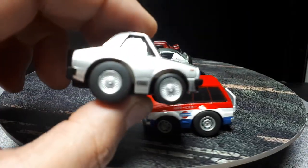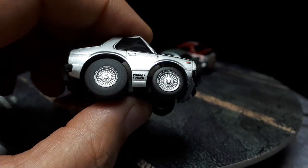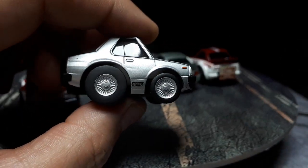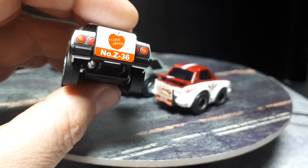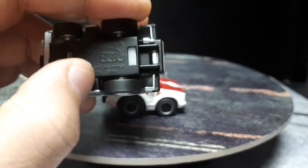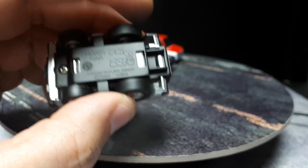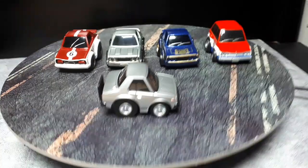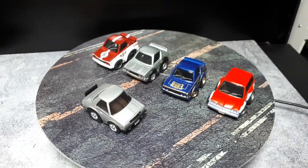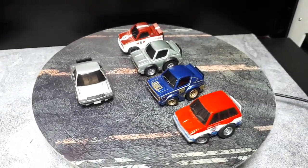The last one is from Choro-Q Zero. This is a 2000 GT Turbo. The wheels are specific to this car. Painted headlights and taillights, and it's number 36 in the Zero lineup. Okay, so there we have a variety of GTRs. Well, Skylines. Maybe they're not all GTRs.